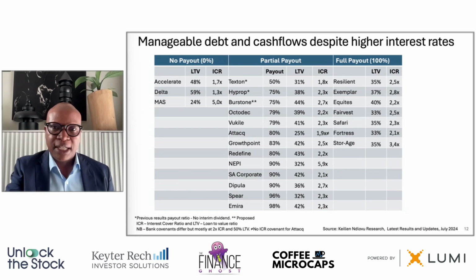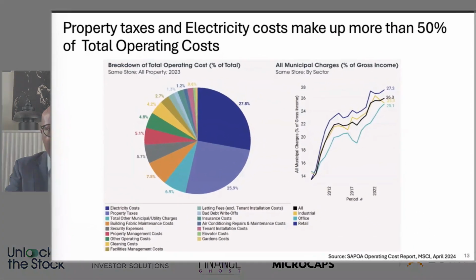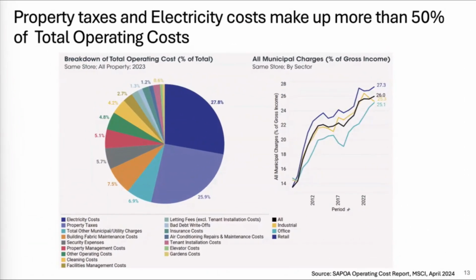And it's been a challenge as well for the sector, as I mentioned, higher interest rates. It's not only that as well. The sector has gone through another challenge of rising rates and taxes and electricity costs. Maybe looking on the pie chart on the left-hand side, you can see that the biggest portion of operating costs is electricity costs, as well as property taxes, and adding other municipal utility charges, that number goes to 60%. And that's quite a big number, and it's been growing at double-digit levels, more than inflation, and it's been a challenge for the sector. They can pass that through the tenants, but not all of it in some instances, and that makes it difficult to negotiate higher rents given these charges.